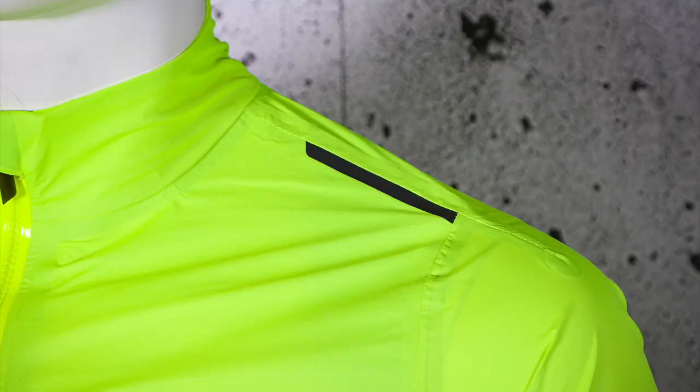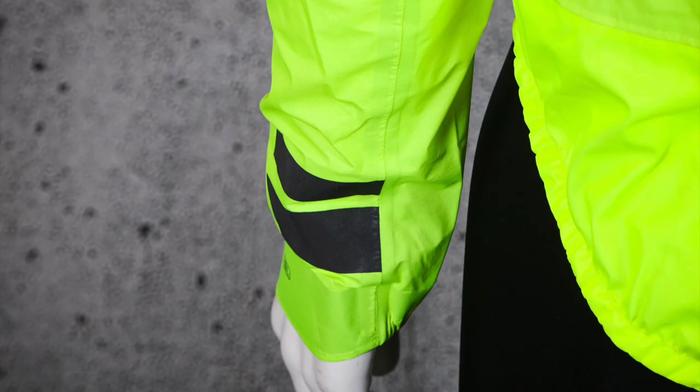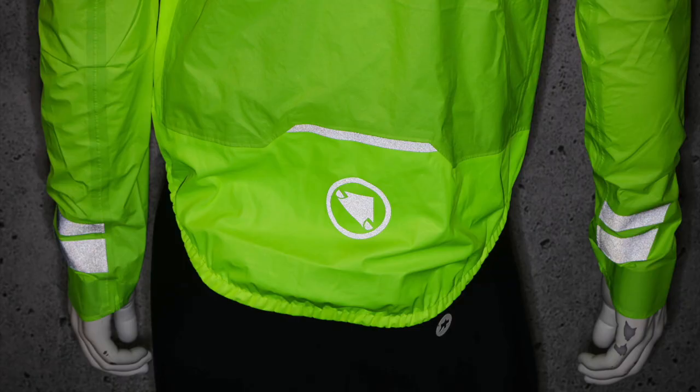It is useful though. Back to this jacket, and Pro SL is designed for fast riding, so it's got a long dropped rear to keep you covered in a low position. It's got long sleeves for your stretched out arms. It's also nice and visible both day and night. It's got bright fabrics and a generous helping of reflectives. Although, if you want, like most jackets, you can have it in black.